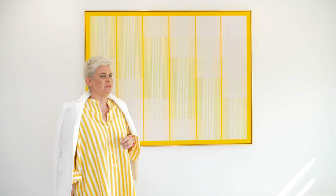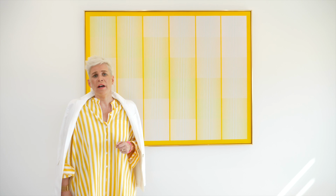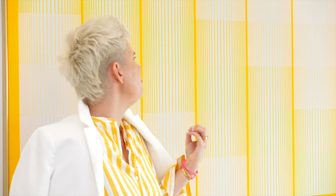This piece behind me is by Richard Anuszkiewicz, a prominent figure out of The Responsive Eye and an advocate of op art very early in the '60s. He studied at Yale under Josef Albers. He worked with color and obsessions and saturation and laser-like lines. His line paintings were committed to the optical experience and color play.